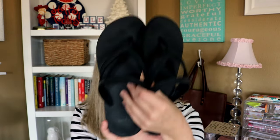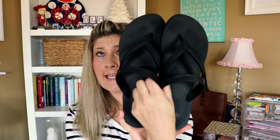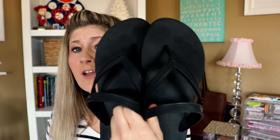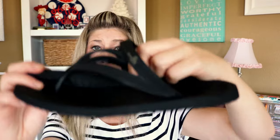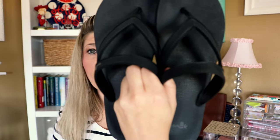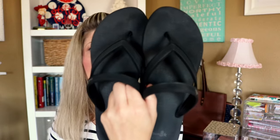And they are the Sanook Selene flip-flops, S-E-L-E-N-E. I mean, you can tell, look at my feet indentions. You can see I've worn these nonstop all summer long. These are the shoes that I wore on the beach when we went to the beach. I'm at least wearing these shoes probably 4 or 5 times a week. I absolutely love them. They come in many different colors, and I can't rave about them enough.